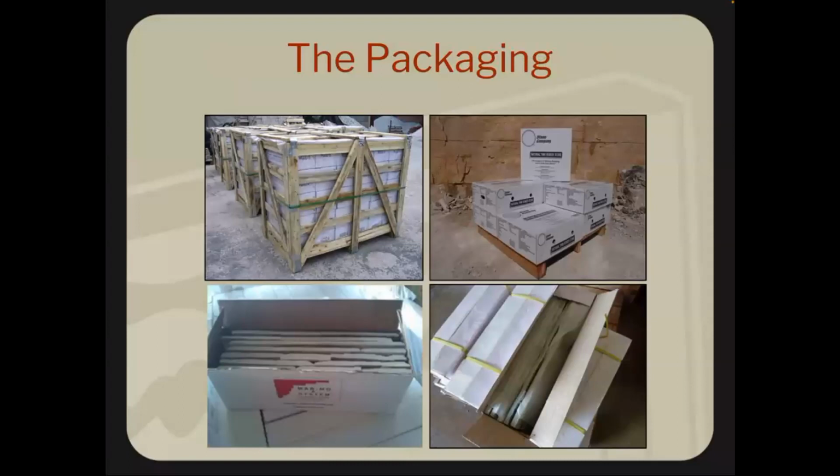Also important is packaging. A couple of these pictures show either cultured stone or even full bed, where they throw it in a crate and it gets damaged and chipped. I always like to talk about the picture to the left. When you're looking at a manufacturer, you go to the big box stores and the panels are rubbing together, they're chipping. But if you notice, the gauge is very inconsistent.